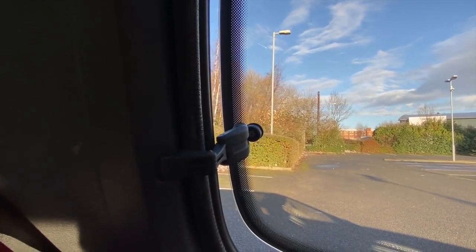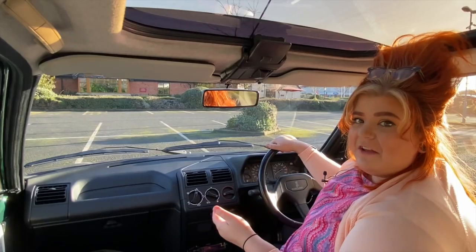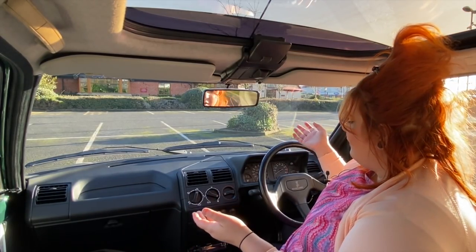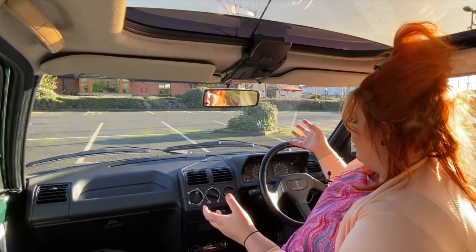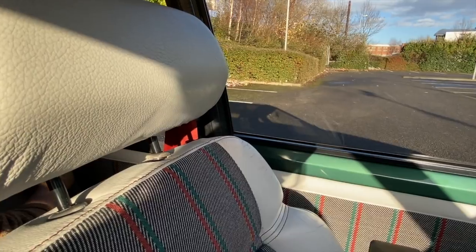Now, I don't know if that is something that was only put onto these as a special edition, but I was really taken aback that we would find electric windows on a car like this. And that wasn't where all the surprises stopped, because as you may have spotted when we were doing the walk around, the interior on this is leather.